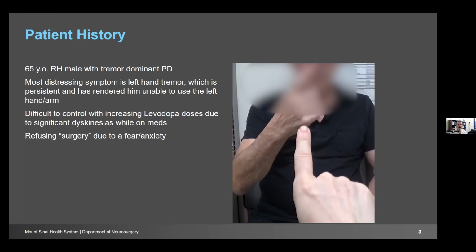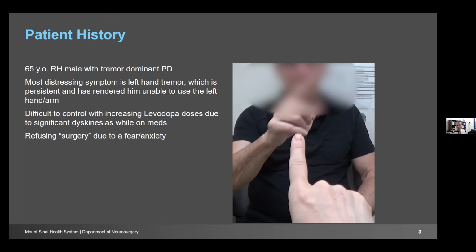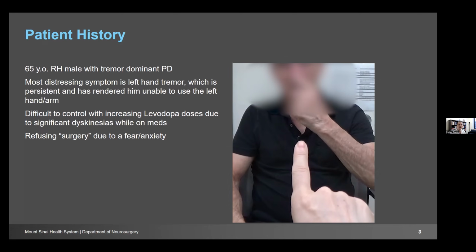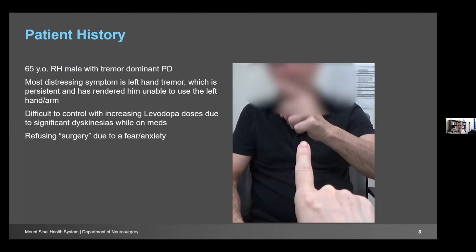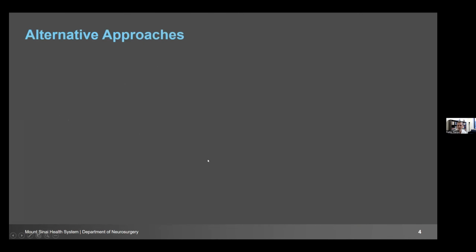And as with some of our other patients, he's significantly anxious and worried about surgical procedures and interventions on the brain. So for several years, he has been refusing surgery to treat these symptoms. So let's go through what the possible approaches are for us to be able to help this patient.